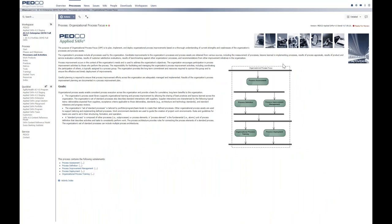If we go on to our additionally produced processes from Applied SAFe, we have the organizational process focus, which consists of doing assessments of your own process, then defining the processes, doing process improvement management, deploying processes as well, and running organizational process training.